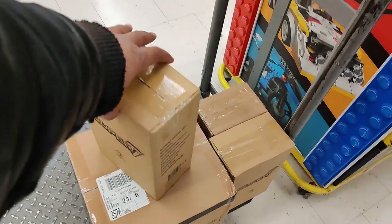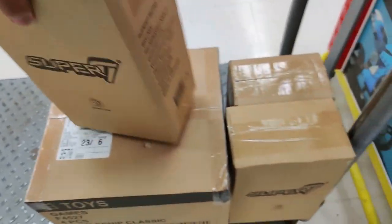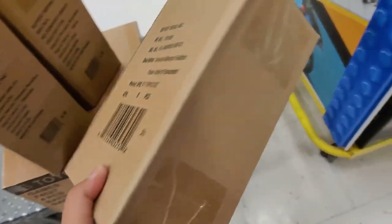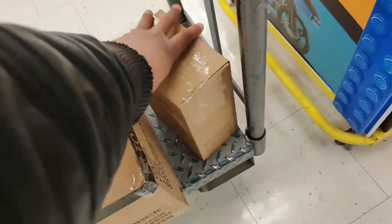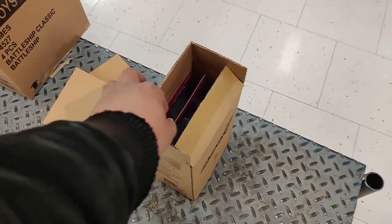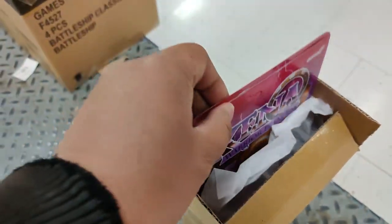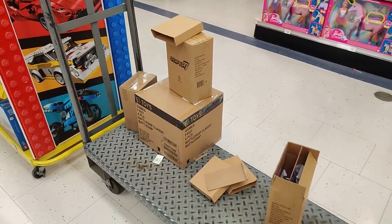Looks like they got some Super 7 restocks here. This is Reaction Xena Wave 1. And here we have Reaction Gabrielle. That one's Xena. And this one is Super 7 Retail Universal Monsters Reaction. Nice. Super 7 is really stocking it right now. And Battleship Classics. Sweet. Wow, Xena. I think it's the first time I've seen her. She's looking awesome. Sweet. It's a full pack of Xena, too. It's not just one or two of them. And then there's Gabrielle. Awesome.